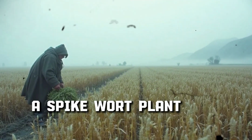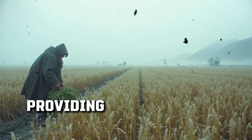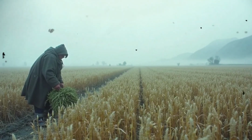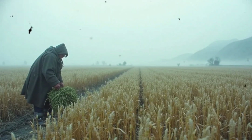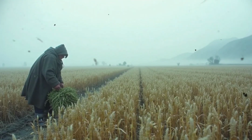A spickwort plant can live for 15 years and grow over 5 feet tall, providing a tremendous amount of flavor from very little garden space. It's also incredibly hardy, surviving harsh winters and returning vigorously each spring.